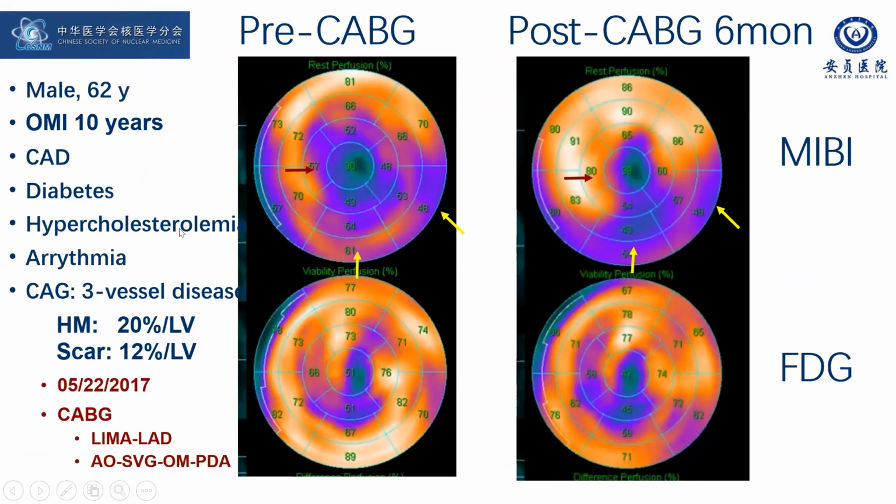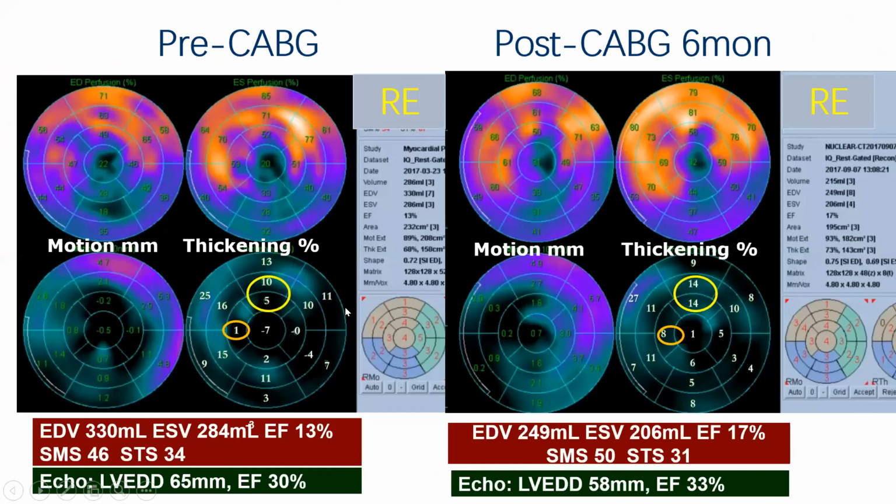And also, in Anzhen Hospital, the most severe heart failure patients come to visit our hospital. So the patient is very severe, and in this case there is a large amount of viable myocardium. At follow-up, we can see the anterior wall and septal wall perfusion much improved, but the inferior wall and lateral wall not much improved, at 6 months. And we look at the ejection fraction, improved from 30% to 70%. It's not a big change, but for reverse remodeling, EDV decreased from 330 milliliters by 49%.